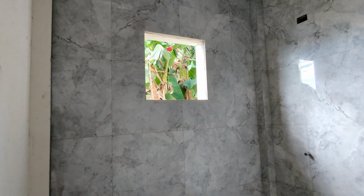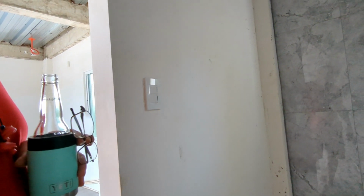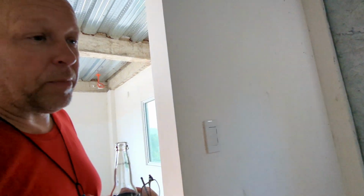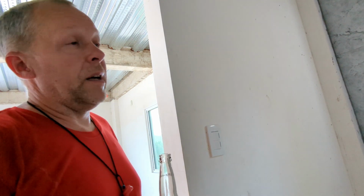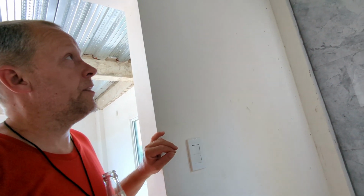They didn't have as many tiles as we wanted. They were one box short of what we needed. So the original plan was to put tile on this wall too. Let me back it up. Originally our plan was to paint this, and then my wife changed her mind and wants to put tile. So we just have to grind off this skim coat so the tile would stick. But they were one box short of what we needed. So we have one box of tile left over for this wall, but we still need one more.